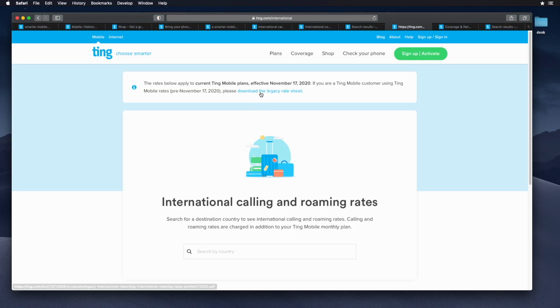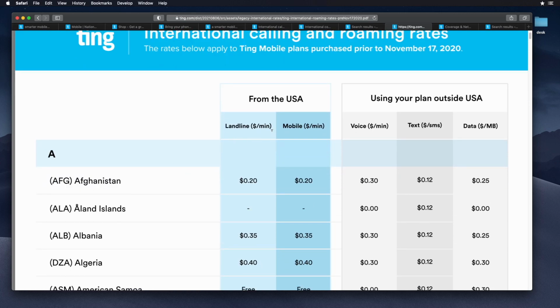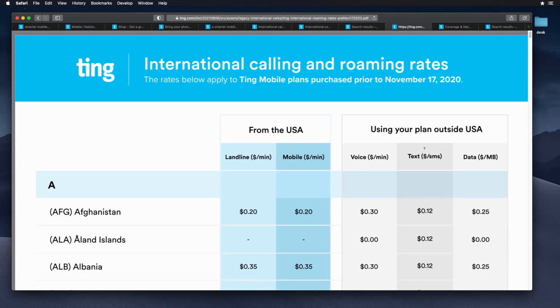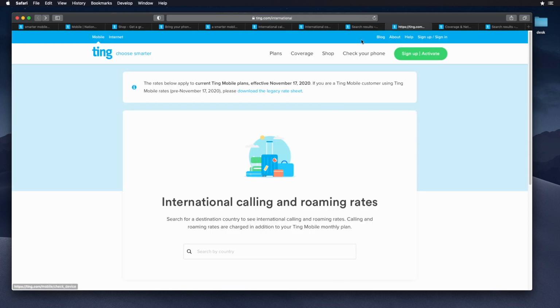Also note here that they have this legacy rate sheet. And when you click on that, you get a PDF file that shows you the different countries that you can call, whether you can call landlines, mobile lines, and then if you're using your plan outside the US, what this would cost you. And this is great. This is really clear. I just don't understand why they only have it available for the legacy Ting. I'd love to see this for the current plans.